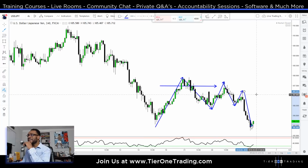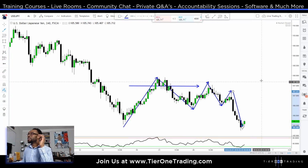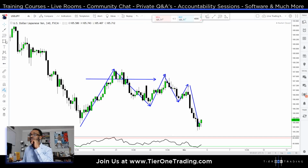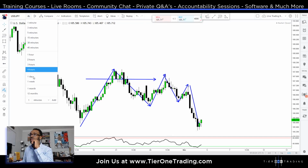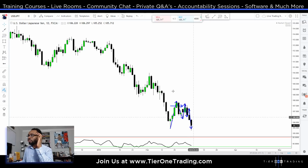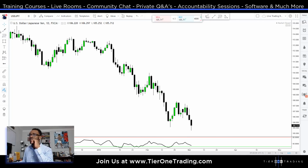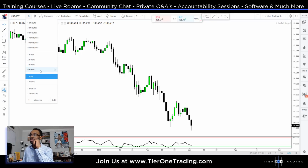But anyway, there is an opportunity here on dollar yen as well after all of that ranting. Not as good an opportunity as it could be, mainly because, hopping out to the daily real quick, we refuse to make a lower close on the week. So we don't have that new structure low, which doesn't allow us to make the prediction that we would want to make for trend continuation lower.